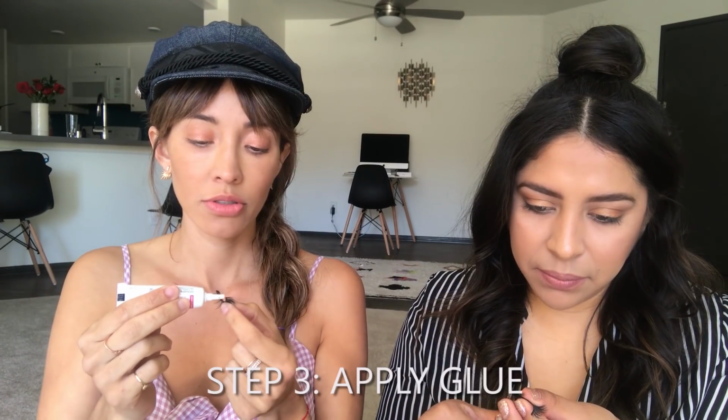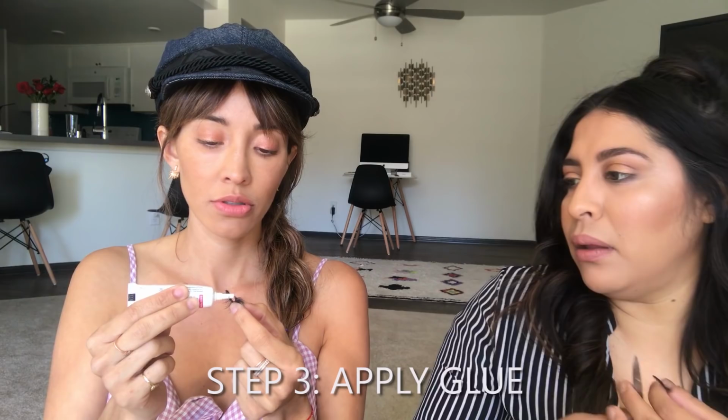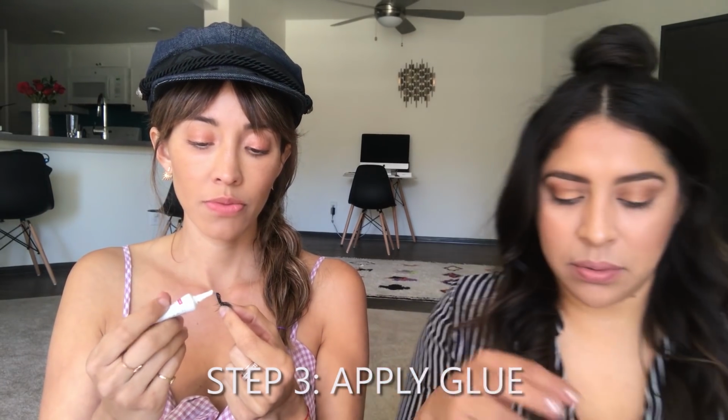Now, apply glue. And apply a little bit, not too much. And I noticed that you let it dry a little bit. Yeah, you have to wait at least 20 to 30 seconds for the glue to dry. You have to wait until it's tacky, so it goes directly onto your eyelash. Otherwise, if you just try to apply directly, it's going to move and it's going to create a mess. Okay, perfect.